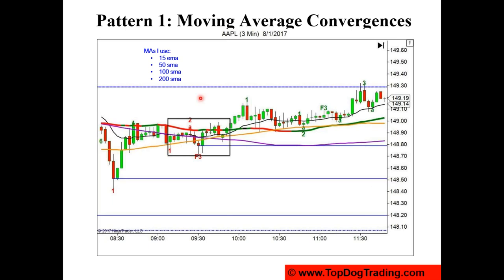Let's get into the first one, moving average convergences. These are the moving averages that I use. It's not necessary that you use these exact ones, but these are the ones that I use on every single one of my charts, whatever time frame, whatever market. 15 EMA, 50 SMA, 100 SMA, and 200 SMA. So the key is those four moving averages all cluster together. Okay, they all converge. So what does that mean?